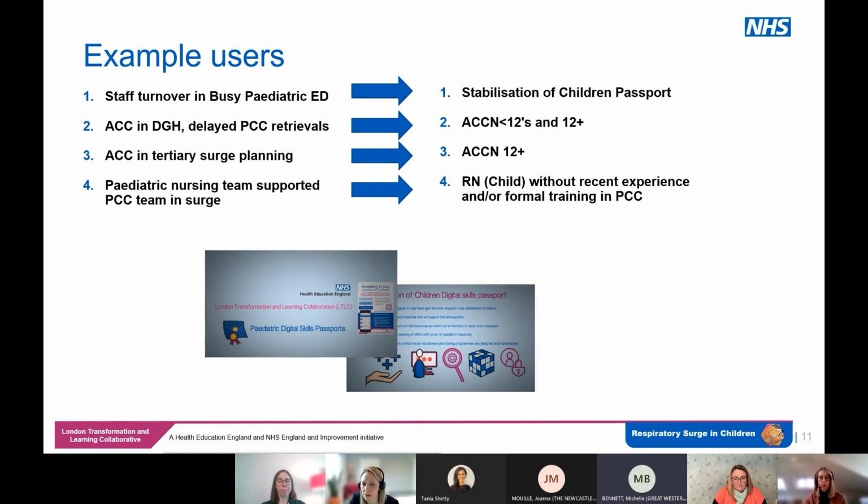So just a few of the examples as to how these passports are tangible. And now we're going to move into the implementation phase.